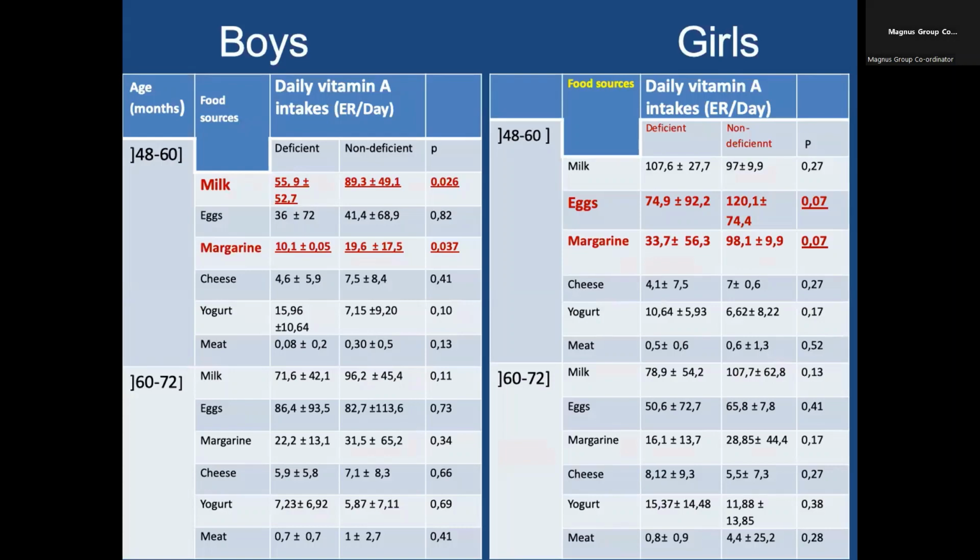We found significant differences between deficient and non-deficient children only in the age group between 48 and 60 months. For boys, the difference was in intake of milk and margarine. For girls, the difference was in intake of eggs and margarine. Margarine is consumed significantly more by the non-deficient between 48 and 60 months. In Algeria, margarine is a good source of vitamin A. It is supplemented with this vitamin.